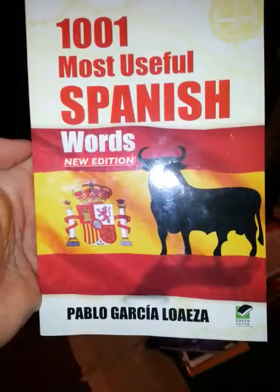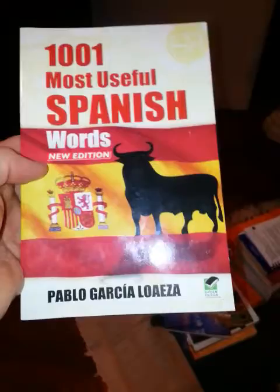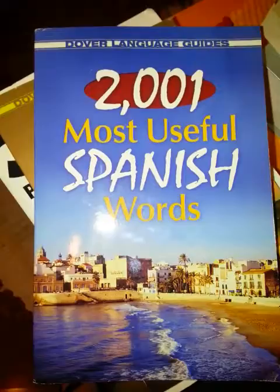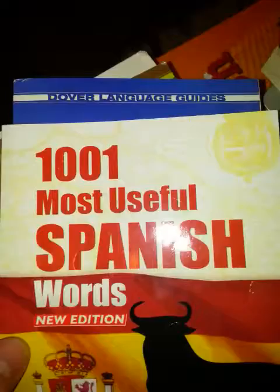Instead, spend a dollar or two more and get this book here, called 2001 Most Useful Spanish Words. Again by Dover, and again by the same author. And look at the difference here. 1001, 2001. Most useful Spanish words.